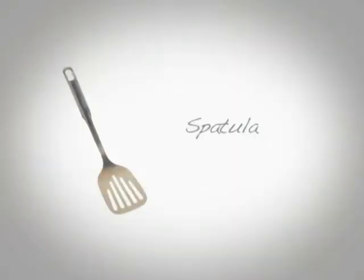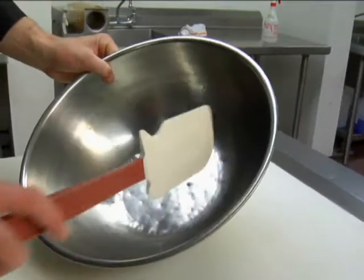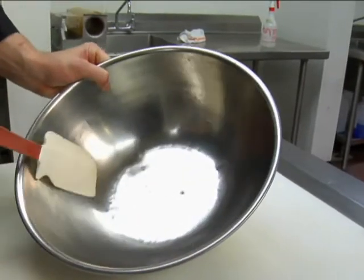Some other utensils that you might need, maybe some spatulas. You're going to need a spatula for flipping, so you can flip things that are in your pans or take things out of your roasting pans or what have you. But you're also going to need a soft rubber spatula. This is real important so that when you're mixing something in a bowl or you're trying to get every last bit of food out of your dish, you can scrape it right out of the bowl with a rubber spatula.